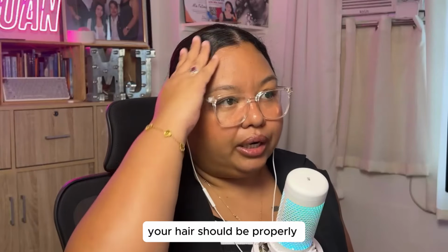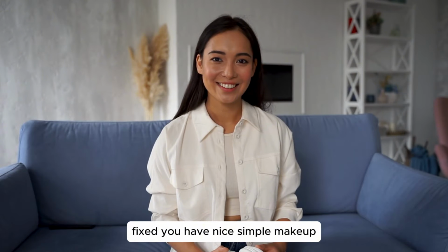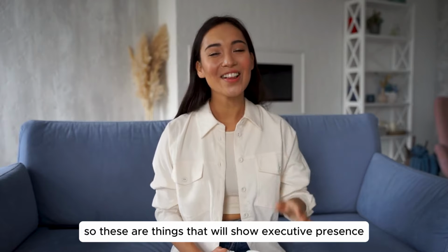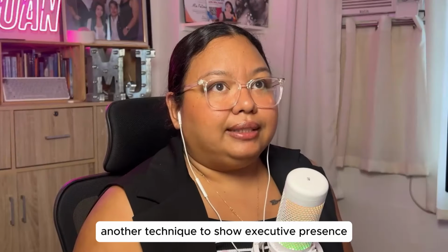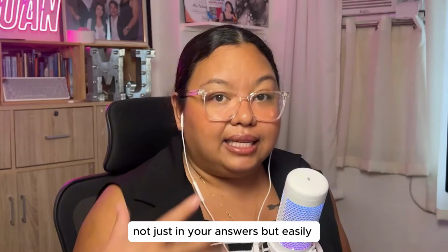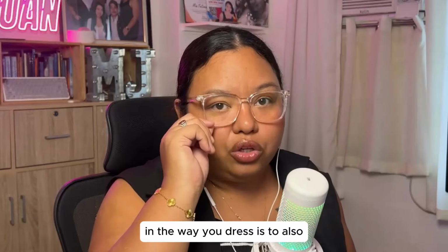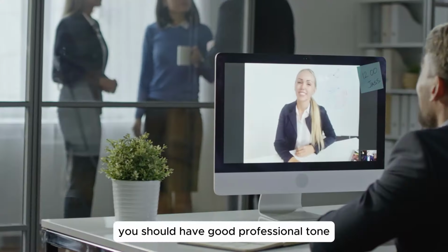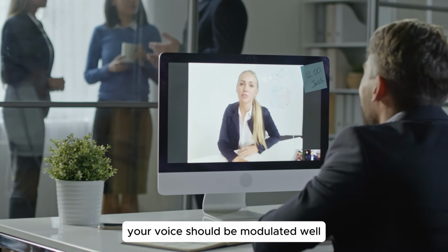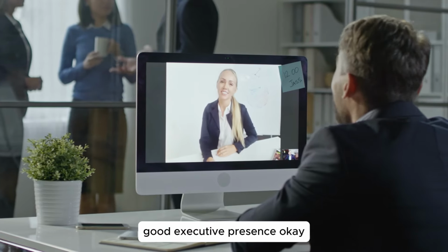Your hair should be properly fixed. You have nice simple makeup. So these are things that will show executive presence. Another technique to show executive presence, not just in your answers, but easily with the way you act and the way you dress, is also the way you answer. You should have a good professional tone. Your voice should be modulated well. This will definitely show that you have good executive presence.